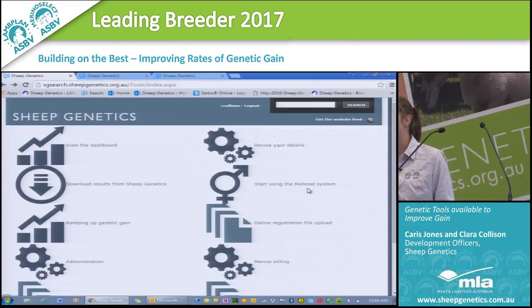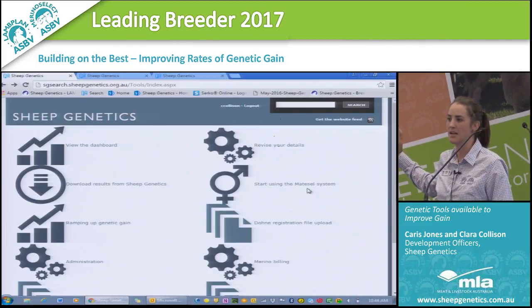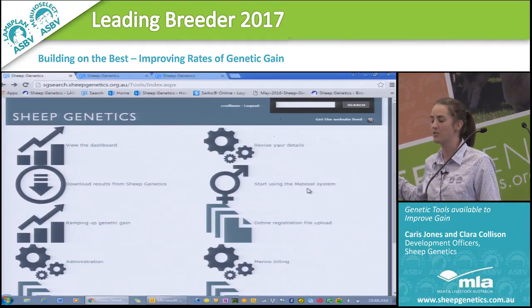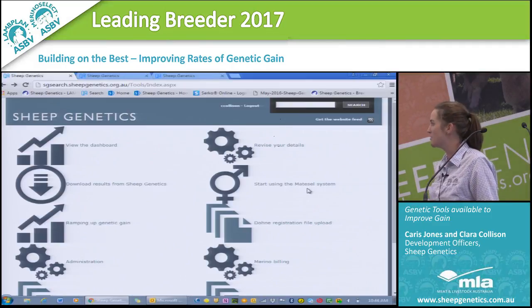Luke did mention the second phase of ramping up genetic gain. We would love to get this button out to everyone. Before we get there, I think we just need to tidy up a few development things, get a bit of feedback from people who received the reports at regional forums last year. And really, I think what we need to do is put the context around it.